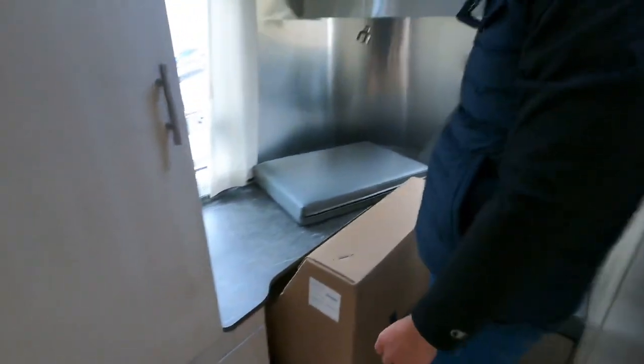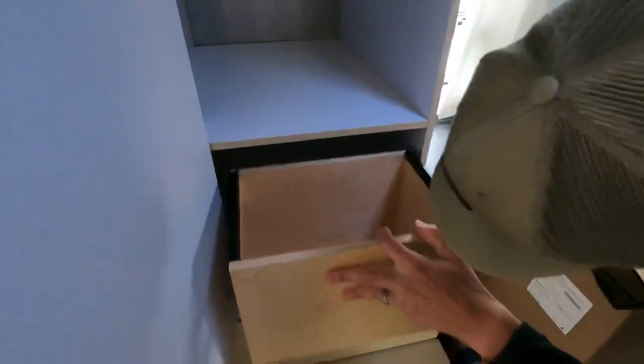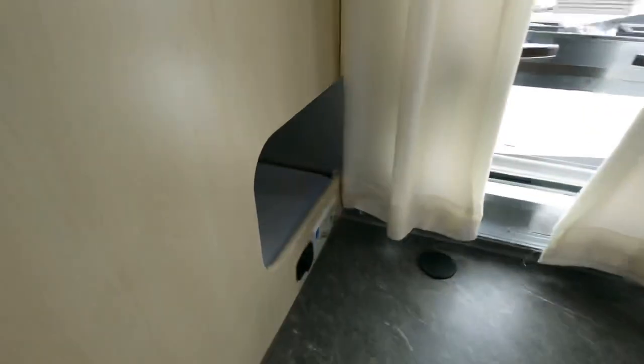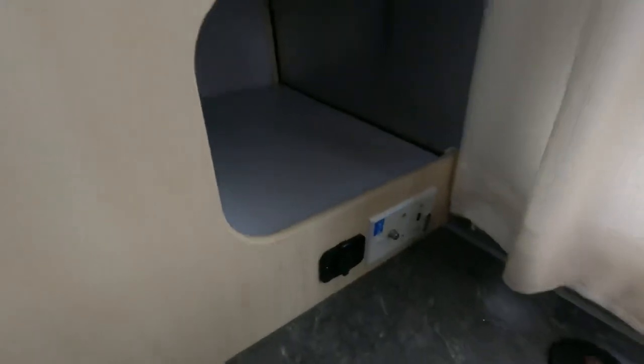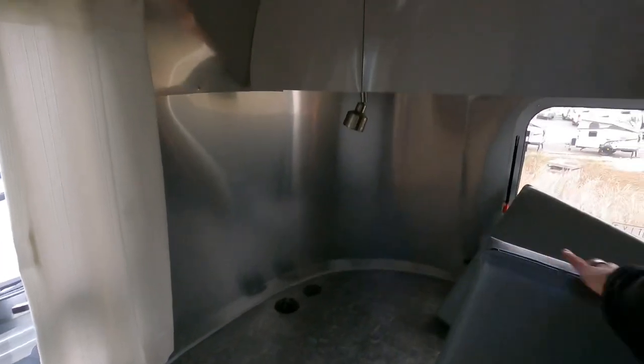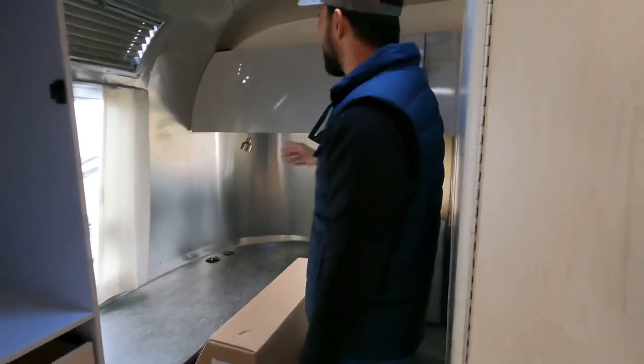Oh, this is the office. But check this out, it's pretty cool. It's a pull out drawer in the cabinet. They have a place for a computer, and then all the plug-ins, the monitor, for your wires. So they got all the cutouts for a work desk. So you get to have a little travel trailer office.